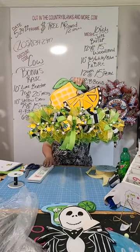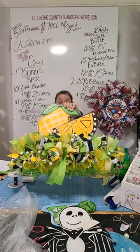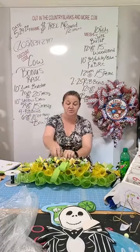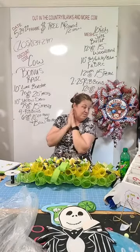Can you put more than one tail in it? Yes, you can put as many tails as you want. You can have this done however you would like to. A masterpiece of work. That wreath is stunning.